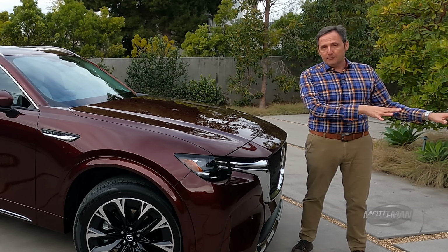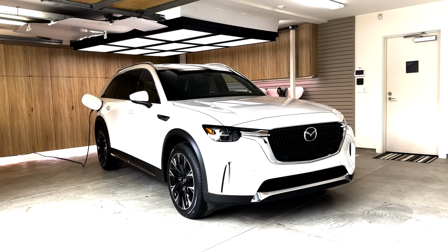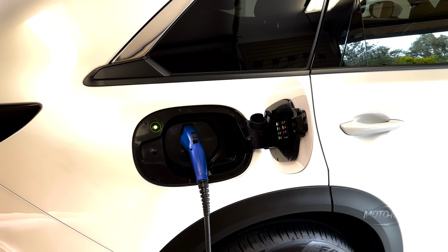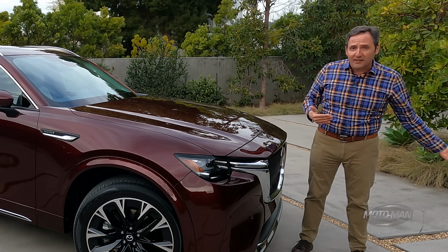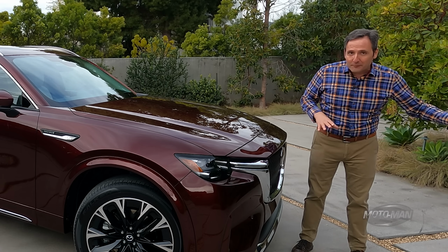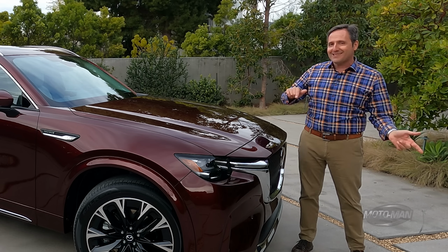Then there's a plug-in hybrid. The basis of that system is the 2.5-liter 4-cylinder we've seen in many other Mazdas, and that works in conjunction with a 17.8 kilowatt-hour battery. I'd love to tell you what the actual electric driving range of the plug-in hybrid is, but Mazda hasn't shared that with me. However, if you look at other markets, other plug-in hybrids, very similar numbers, so my guess is it's probably going to be the same here.